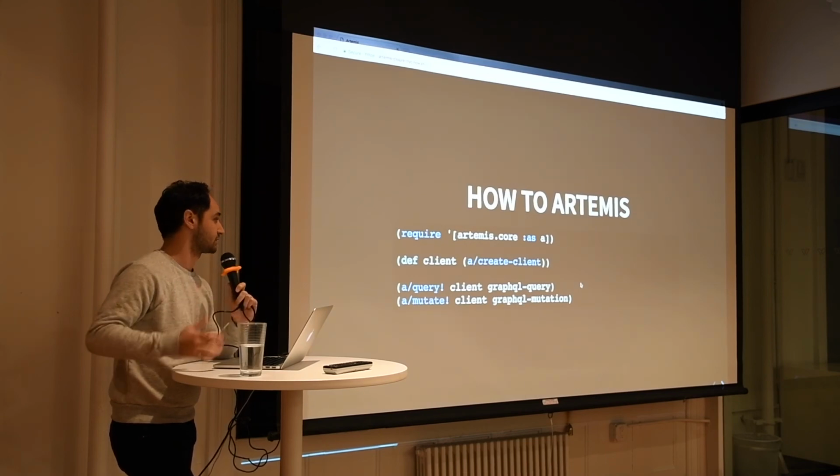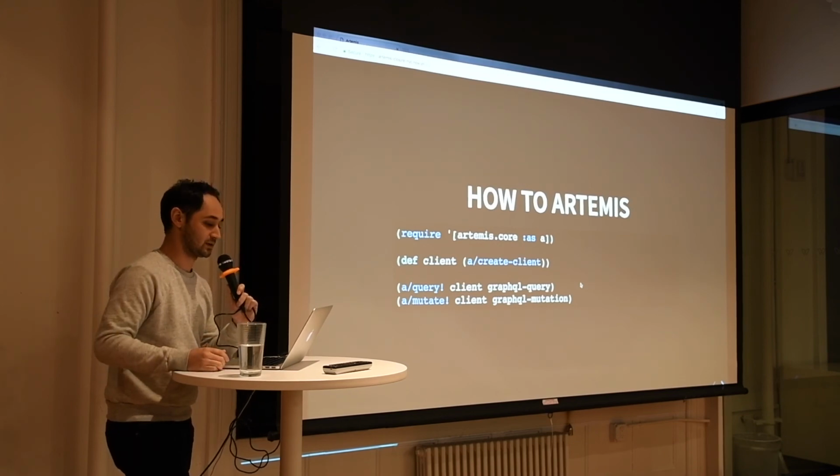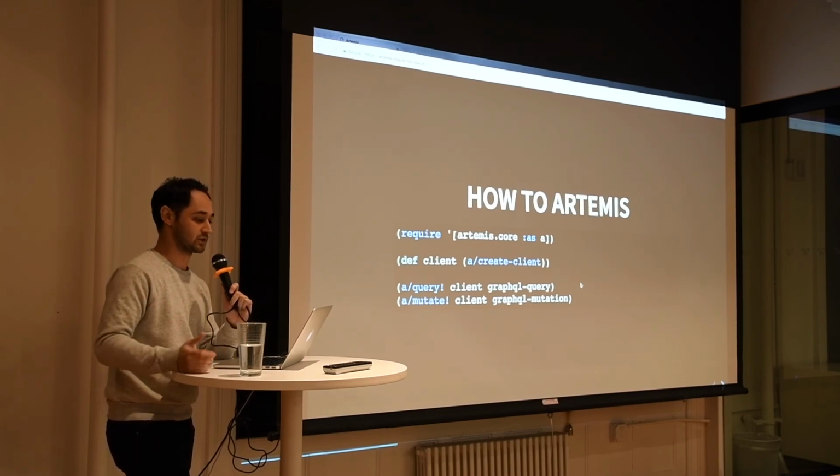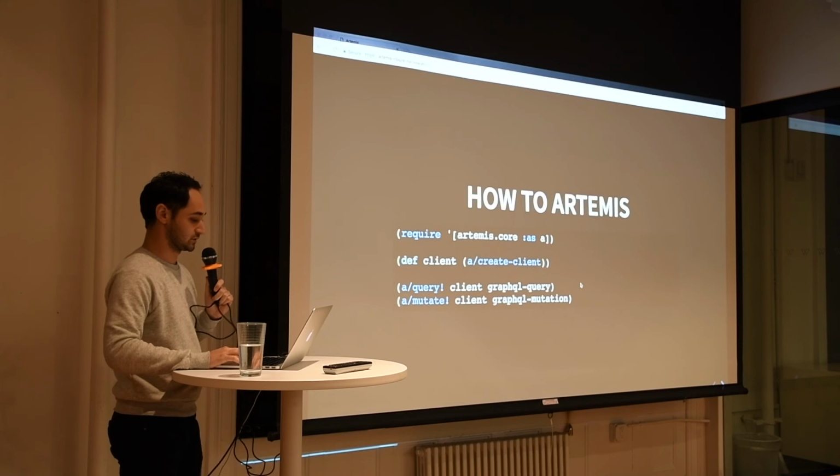And fortunately for us, the reason we're able to do something that is this simple is because, again, Clojure can do so much. And so we're able to leverage a lot of the things that Clojure already has baked in, and a lot of the community stuff that's out there too.